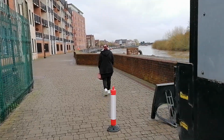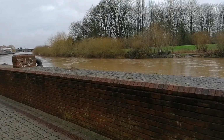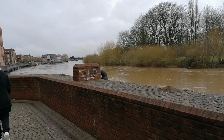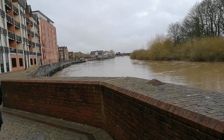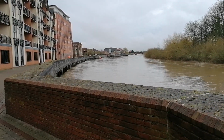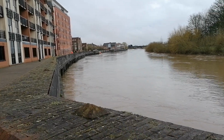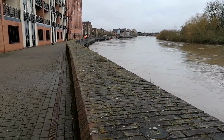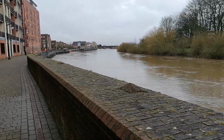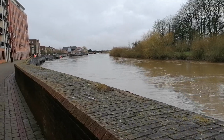Yeah, so they're just doing some cleaning just down the side, because if you can see, I'll try to show you, there's like wood that runs more or less along the side. Well, that's what they're cleaning anyway. But we'll go down and just be nosy further down.